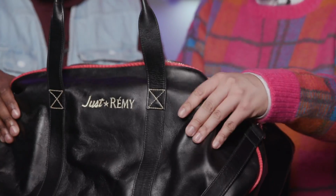Oh, we got some goodies inside. So that's it from the Just Rémy collection. This is the last item coming out from that. Shouts to Rémy Martin for that, and Just Don, and congratulations, Don C, on the Just Rémy collab.